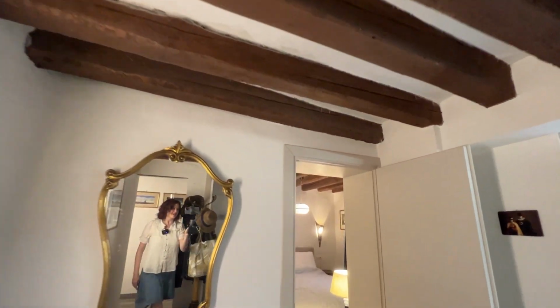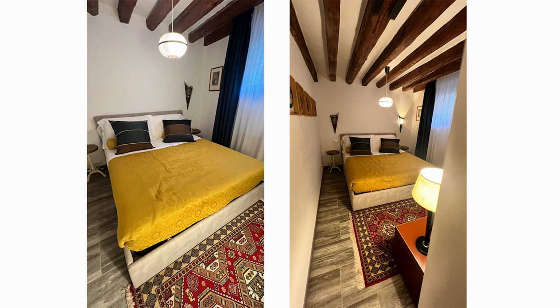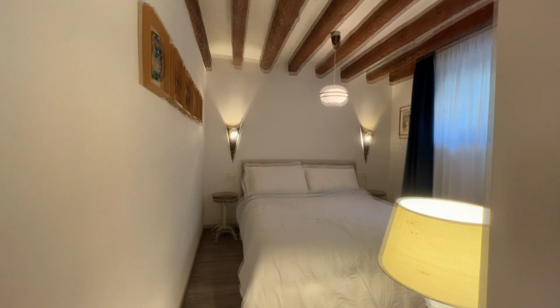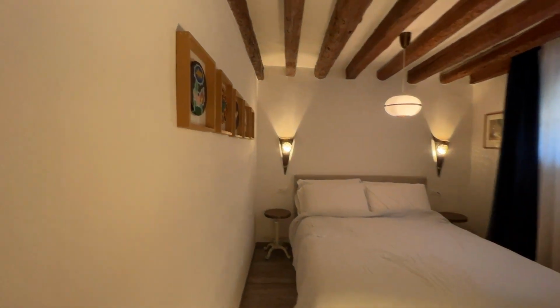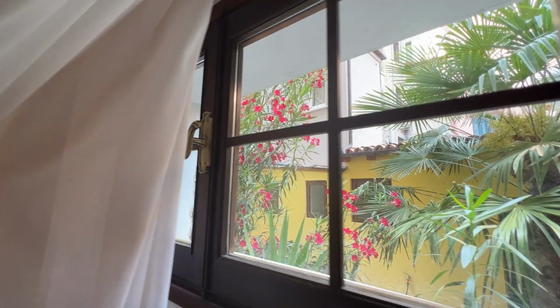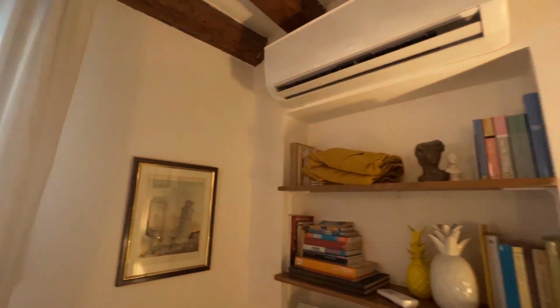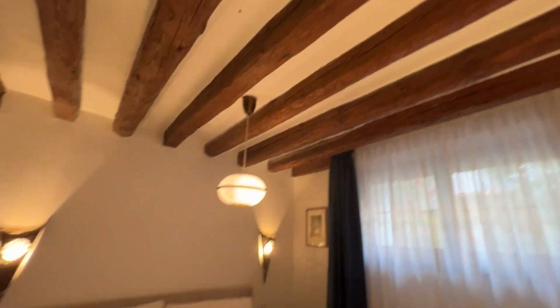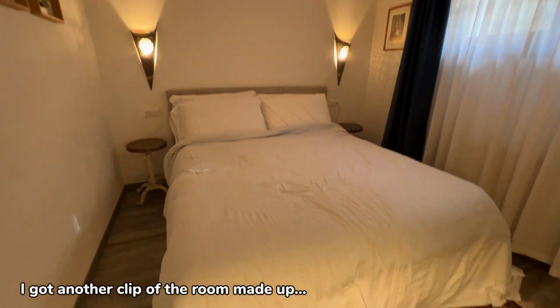Okay, so back here, we have one bedroom. Here's what it looked like yesterday when it was made beautifully. Let's take a look at the view. I see some oleanders, cute courtyard. Of course, the beams throughout the place are just the best.